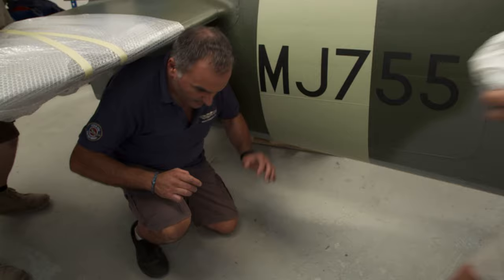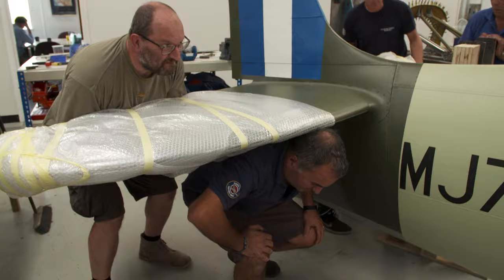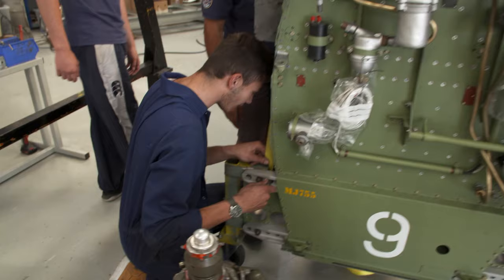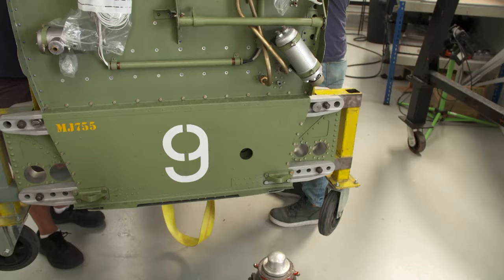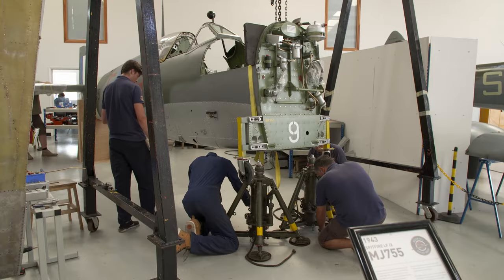Ready? Go! If they can get the fuselage at exactly the right height and angle, I think it's just the floor. The wing should just slot into place. Whoa, whoa, whoa. Go back down. Bolt's falling out. And off we go. Up we go again. Pins in. That one is, that one isn't.